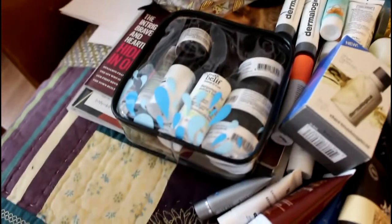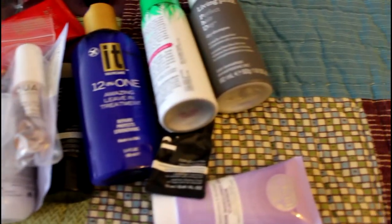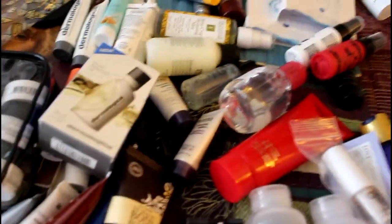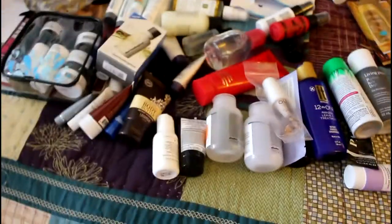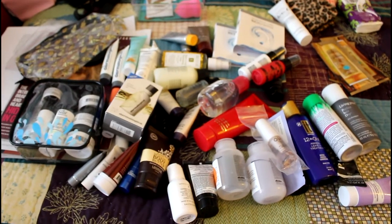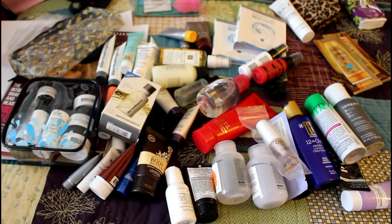That's it. And this is now the start of round 2 for my sample and travel size project pan. So hopefully I use up all this stuff because it'd be nice to move on. And I'll give you an update when I get back on everything that I'm using and have used.